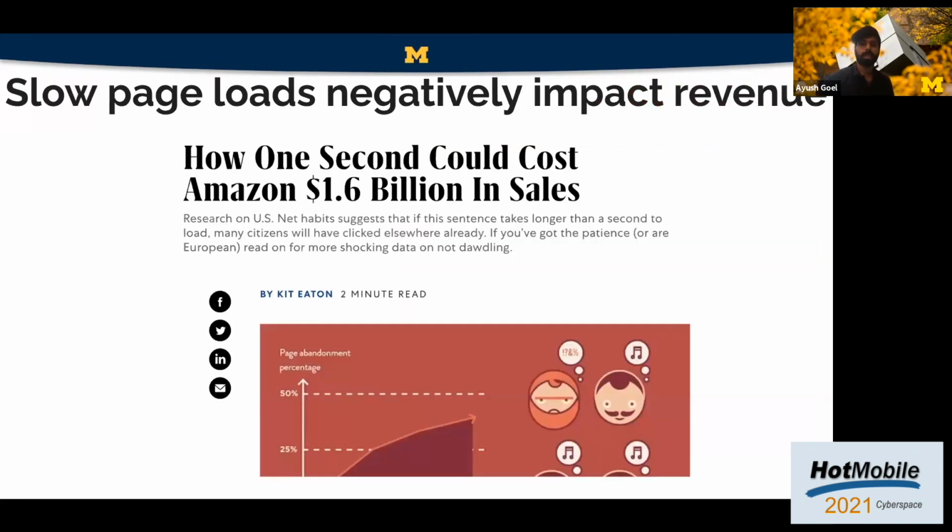Apart from just poor performance, which essentially causes a very high dropout rate, people are likely to bounce and abandon websites if they are slow. A very strong detrimental impact of slow web pages is the way it negatively impacts revenue, and this is of very high concern to big tech companies. For example, Amazon conducted a large-scale study to estimate how much of an impact even a second of delay in their services would cost, which, as you can see from the title, can mount up to $1.6 billion.